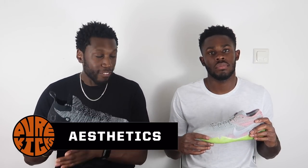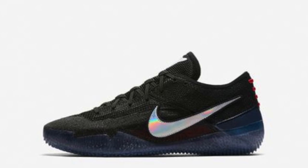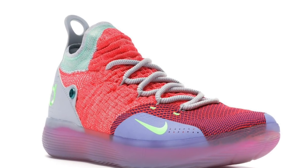So straight out the gate, talking aesthetics. Now the KD comes in very strong. The Kobe also comes in very, very strong. I said it in past videos, that black colorway is a problem. Huge problem. But the EYBL? However. Wow. The EYBL KD 11.